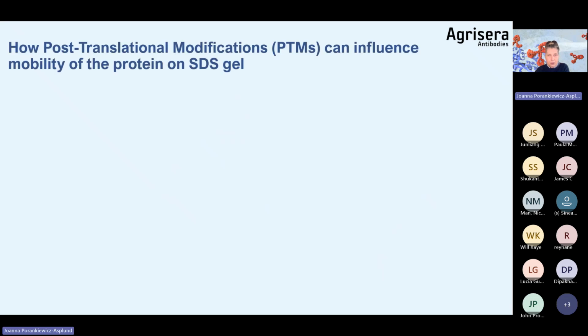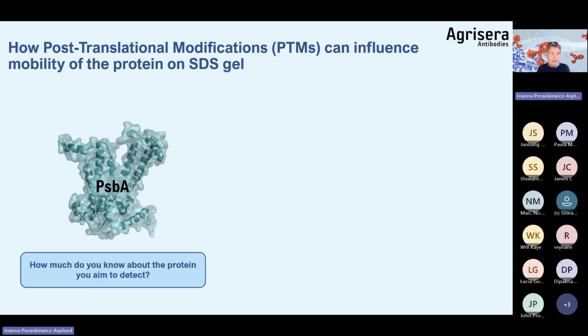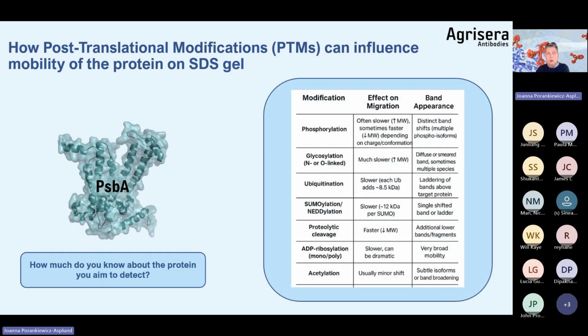Here, I would like to provide you with a checklist of how post-translational modifications can influence the mobility of the protein, because depending on whether it is phosphorylation, glycosylation, or ubiquitination, the protein may migrate faster or slower on a gel. So this is a slide for your future reference.